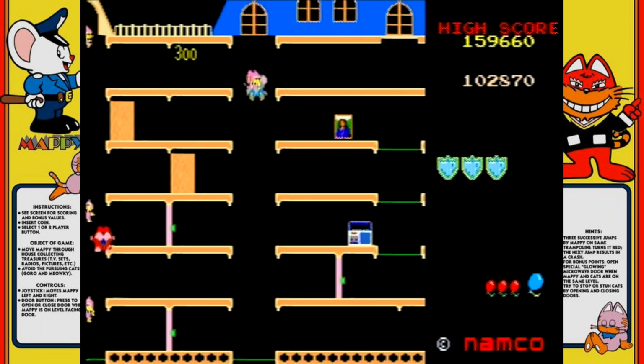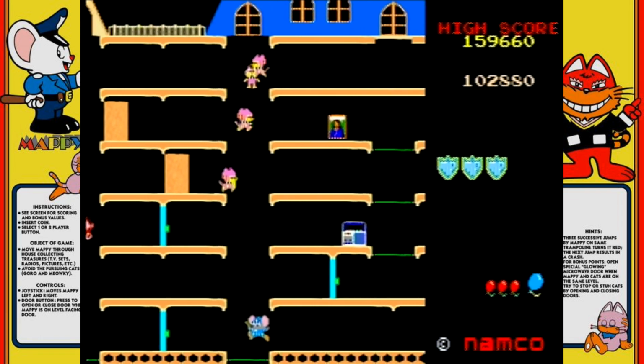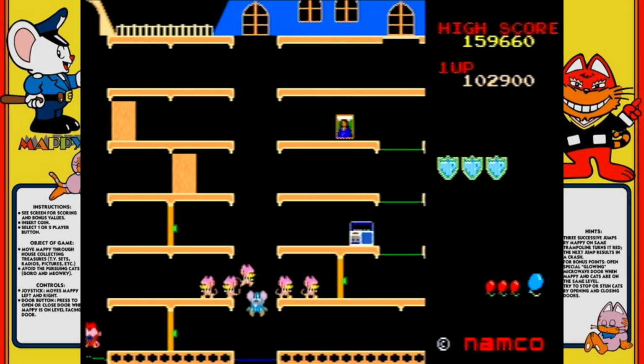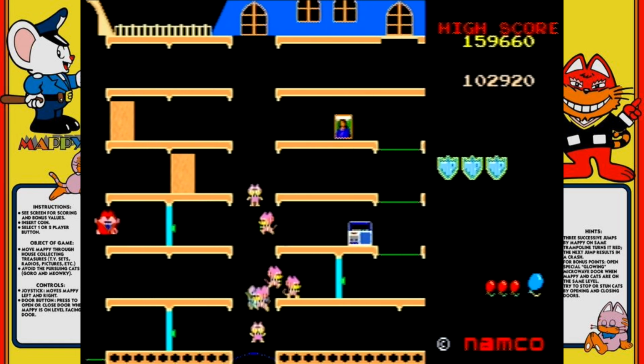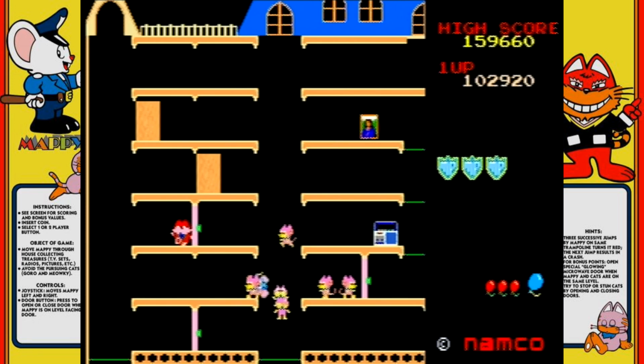You are safe from the cats if you run into them while in mid-air, but watch where you land if there's a cat on top of you, as they may land on the same platform as Mappy, costing you a life.